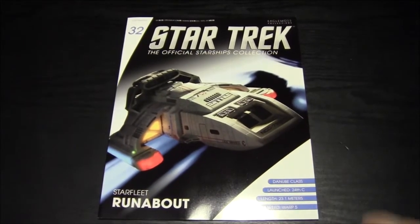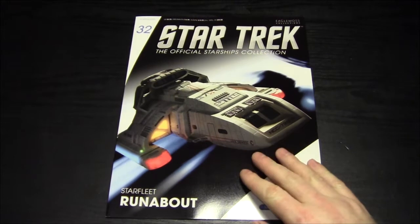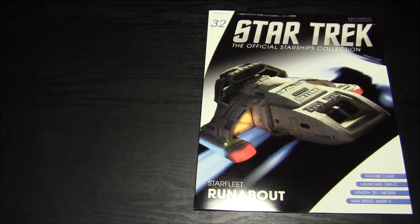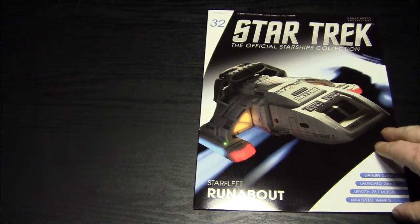And the first one this month is the Starfleet Runabout. Now, I know the guy that commissions the models has shown this one quite a bit because it's been quite requested. So let's have a look. We've got the Starfleet Runabout. Generic sort of name, isn't it? Danube class. Launch 24th century, length 23.1 meters, maximum speed warp 5.